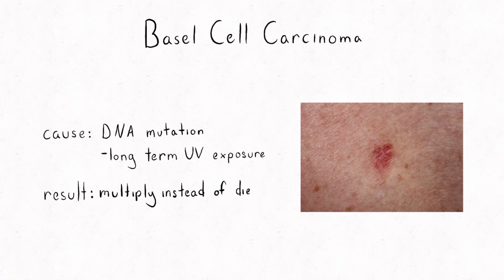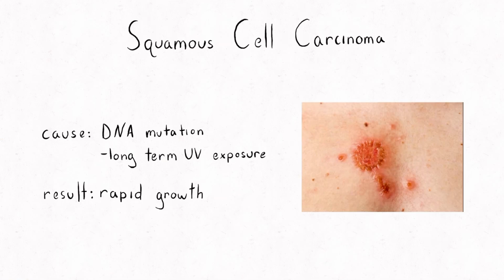they die and shed, but the mutation tells the basal cell to multiply when it would normally die, and this causes a tumor. Squamous cell carcinoma is a type of skin cancer caused when a squamous cell has a mutation in its DNA. This mutation is commonly caused by UV radiation. The mutation causes a rapid growth of squamous cells, and instead of dying like normal, they live on.